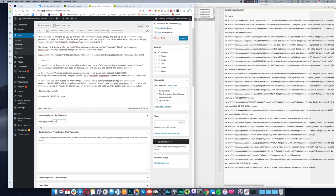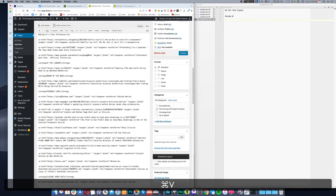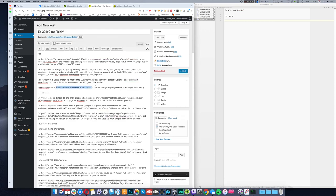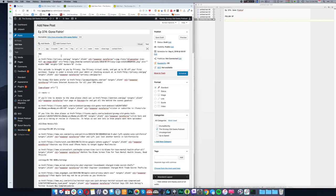This shortener is part of Simple Podcast Press. We only use it for two things, the URL shortener and the inline player for the website, because that's all I like about it. And kill this URL for the player so I don't accidentally publish it with that. So we're going to publish this on four, midnight PST or one after. So that'll be a scheduled post. Save that for now.